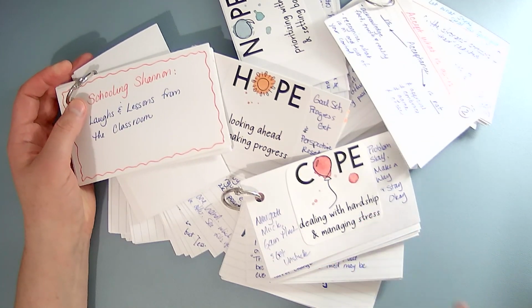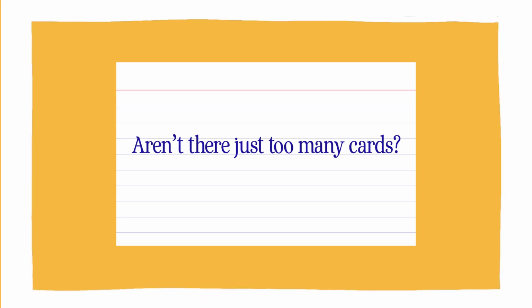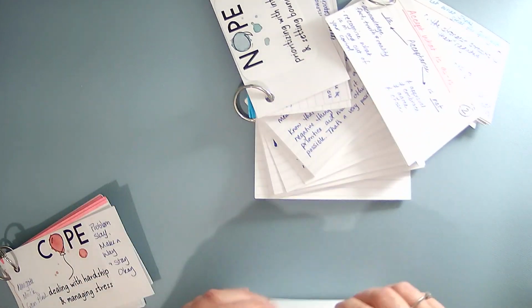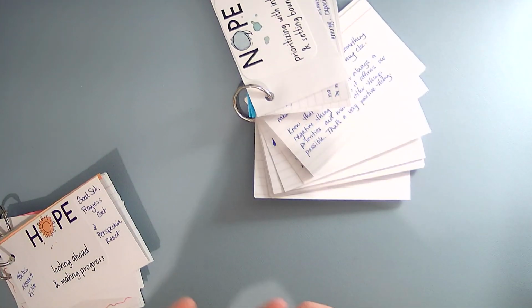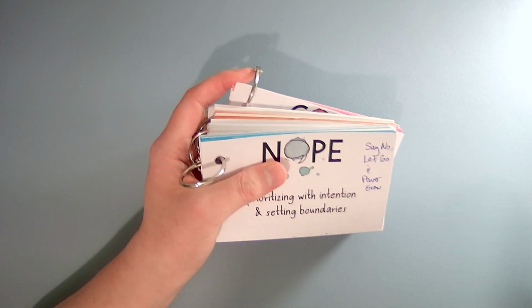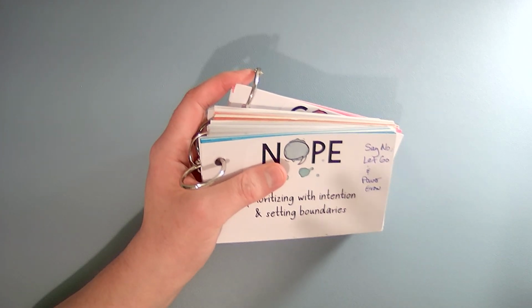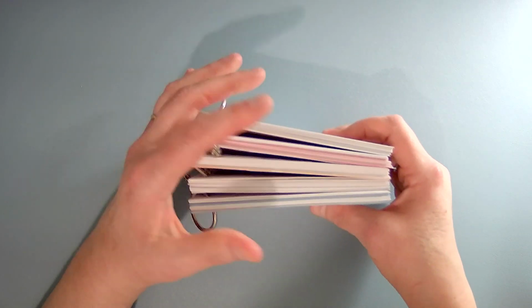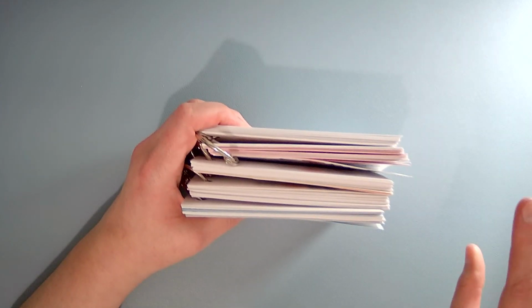First of all, she said, aren't there just too many cards? Isn't it overwhelming? No. To be honest with you, I sat down, I thought about this critically. I tried to be very self-reflective about it, self-aware, and I realized that no, it's not too many cards for me, and this is why. I use just the right amount of cards, depending on my need. Now, I'm not going to get into how I use index cards for planning, because again, that's for another video, another time. However, I will say that the amount of index cards I use for any given thing is self-adjusting.